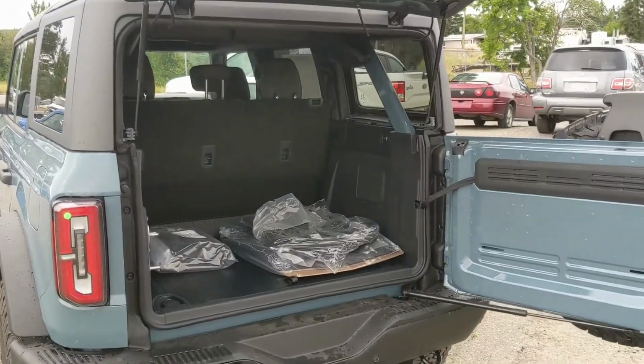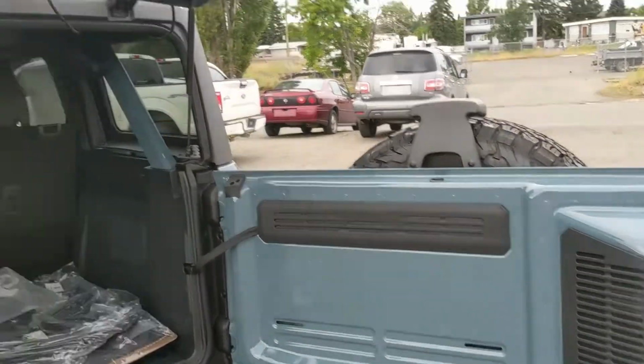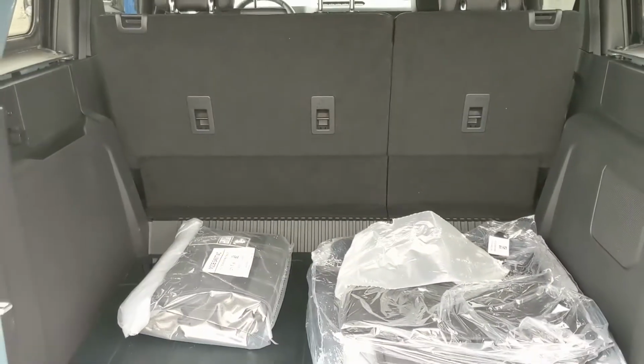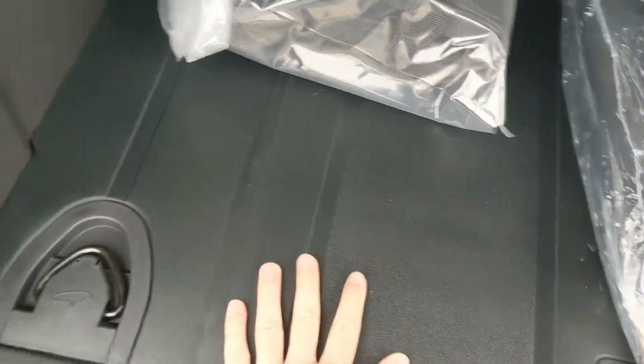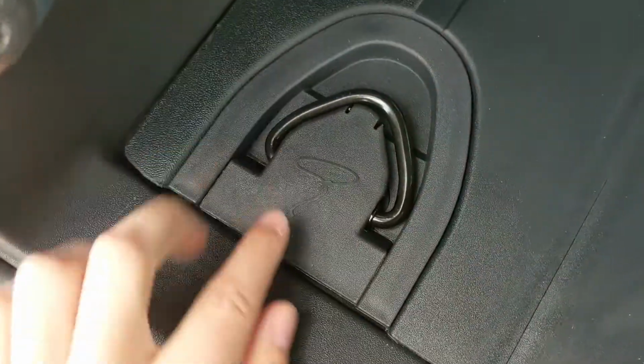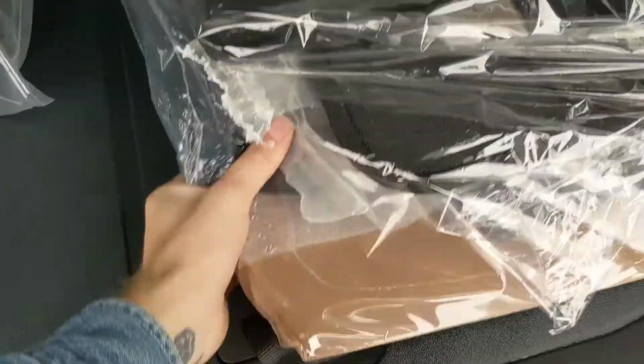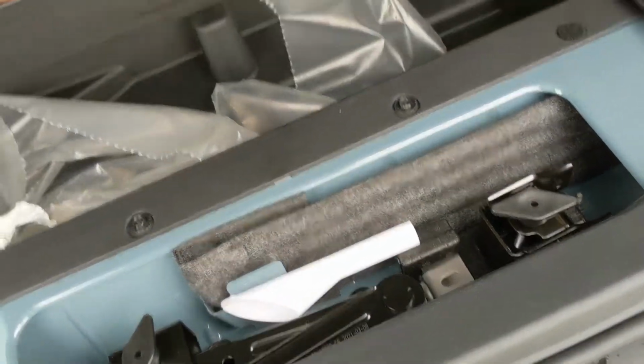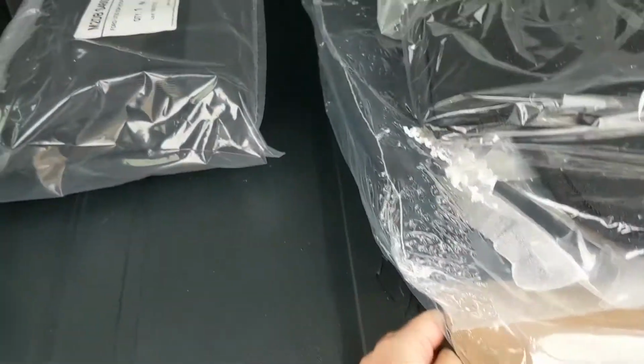First, looking in the back, you have your tailgate that swings out to the side and your glass which folds up. You have a very spacious rear cargo area, which is nice and rugged for all of your cargo. You've got tie-down hooks here with a little lasso on them, and then you've got this hatch which opens up to reveal your jack and some other storage there for tools or whatnot.